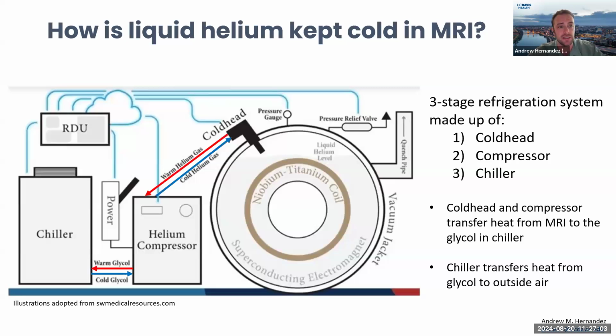So how is liquid helium kept cold in an MRI scanner? Essentially, to maintain the liquid helium, there's a huge insulation layer around the helium. That's what's shown in that circular cross section from the diagram. And there's a 3-stage refrigeration process. It utilizes a cold head, a compressor, and a chiller. And these are used together to remove heat from the MRI scanners through thermal conductivity.